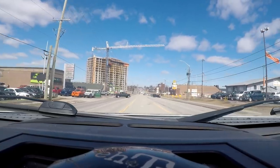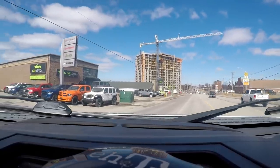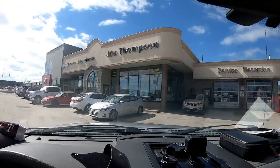Ford beeping on the way in and everything. Just beeping away. He's like, I'm done. I don't want to go. Anyways, Jim Thompson Chrysler, okay, I'll give you a Dodge, Jeep and Ram.